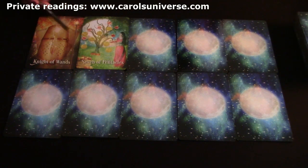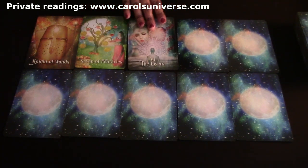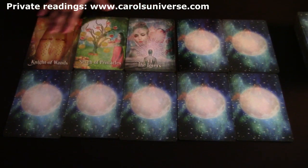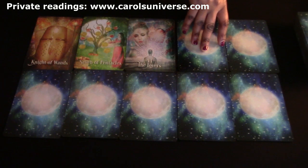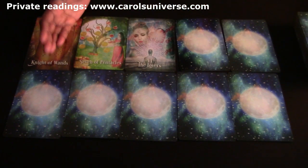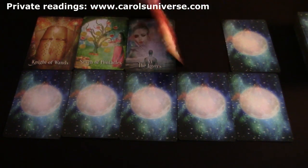So action brings rewards for hard work, but some of you guys may also be exploring some new business ventures with that 7 of Coins energy this week. Capricorn showing here, the Lovers, possibly a partnership between you and another. Some of you guys may be exploring new business ventures. The Lovers could be a partnership, for example, or a business agreement. You may be looking into or seeking a new business agreement or a new job agreement, because this could be a job. Let's have a look here.